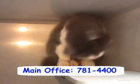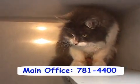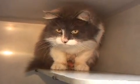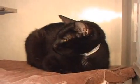Well, we've got an awful lot of cats to show you, and we're starting out with Frederica. She is a great gal. She is only about 4 years old, nice long-haired gray and white cat, and her ID number is 173621.